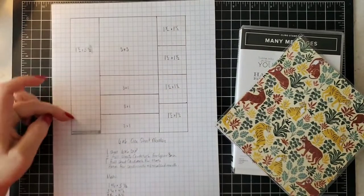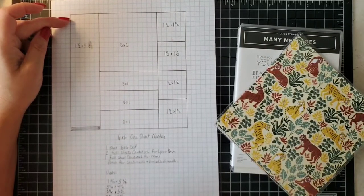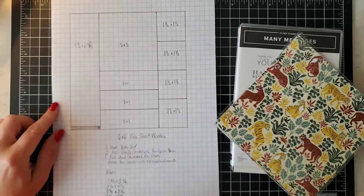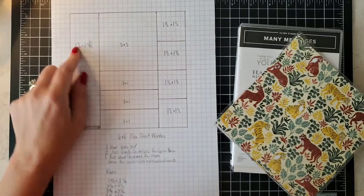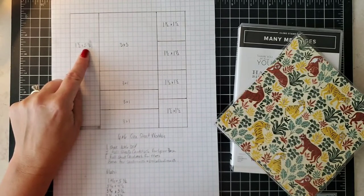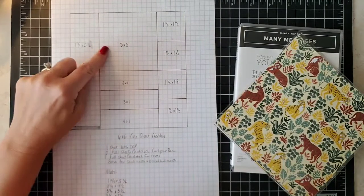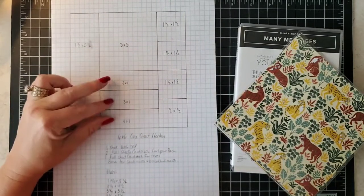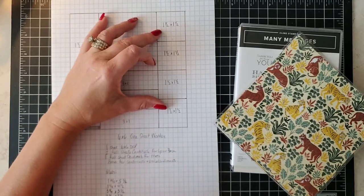So you'll see this is with the 6x6 paper, and I just sketched it out on grid paper. And then this is how I'm going to cut my paper. This piece here is going to be 1.5 by 5.5, so I'm going to come over 1.5 inches and cut down. This one will be 3 by 3. These 3 will be 3 by 1, and these 4 will be 1.5 by 1.5.